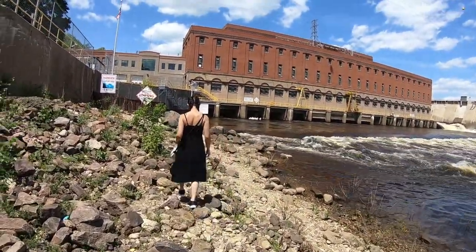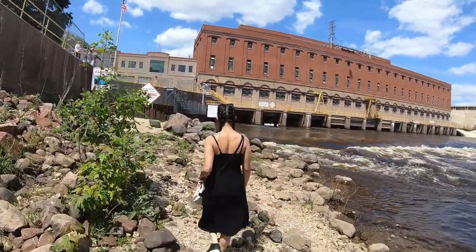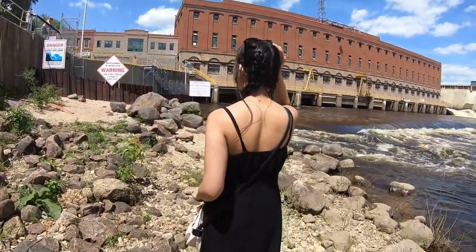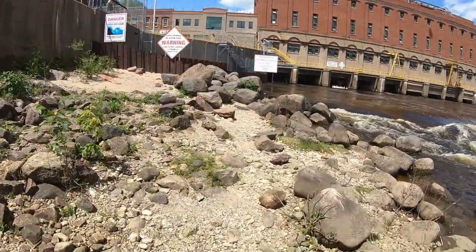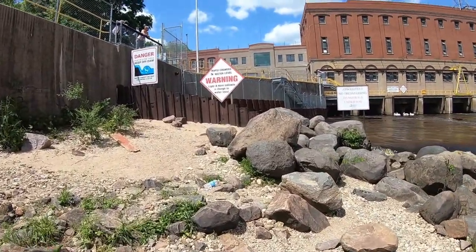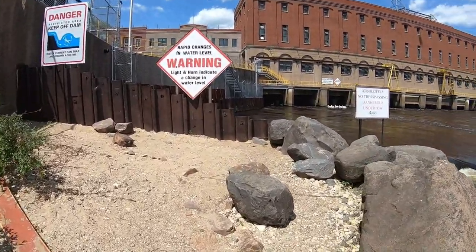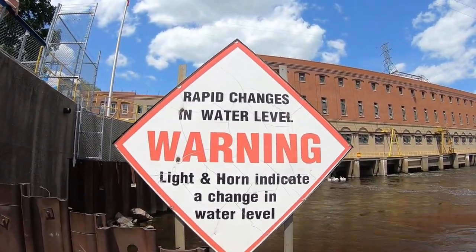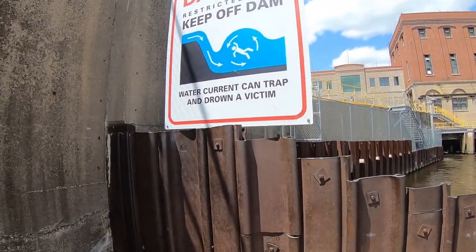And they have their signs. Absolutely no trespassing. Dangerous undertow. Rapid changes in water level. Oh, those are the indicators of water level changes. So these are the brown things.